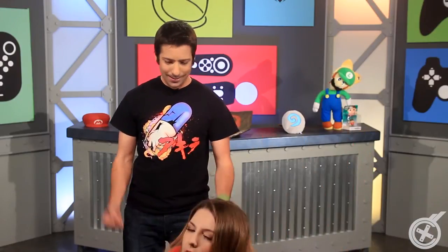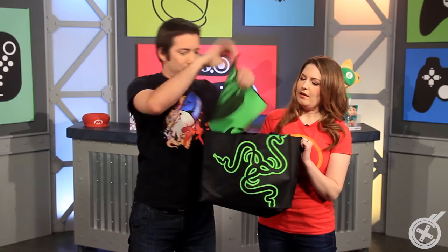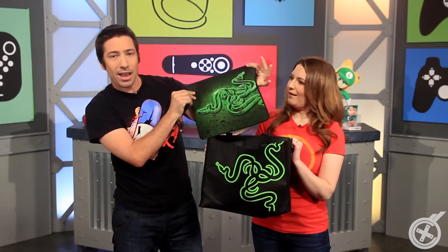Oh man, I was hoping to win one from the raffle, but they kept calling the wrong number. Well, at least we got this free swag. We got all of CLG's autographs. Very cool. We also got this epic Razer mouse pad. This thing works beautifully. I've been using it at home.